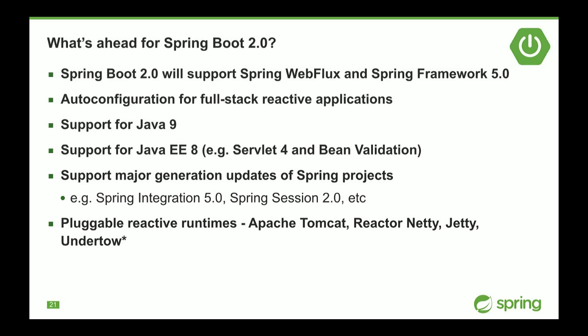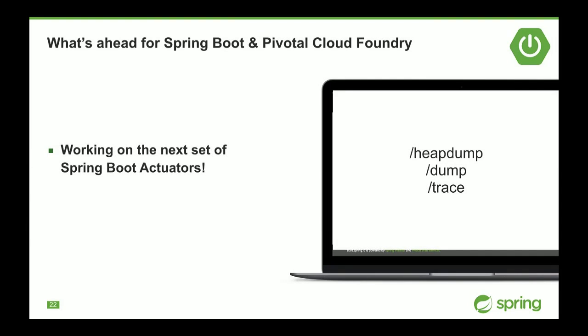Obviously, there's Reactor Netty. If you've worked with Netty before, that's always a popular one. Jetty and JBoss's Undertow, and possibly others. These are the reactive runtimes that we're going to be focusing on for Spring Boot 2.0. Great.